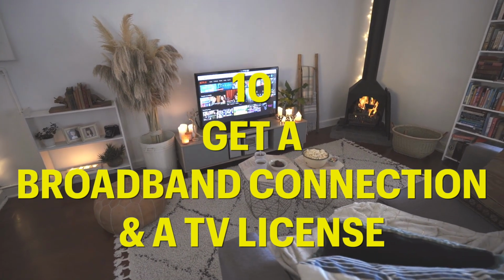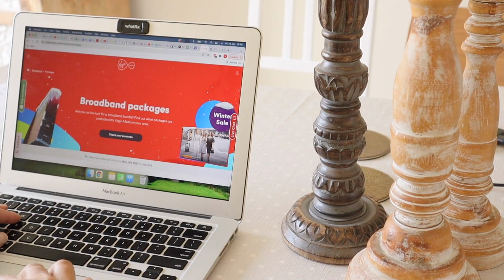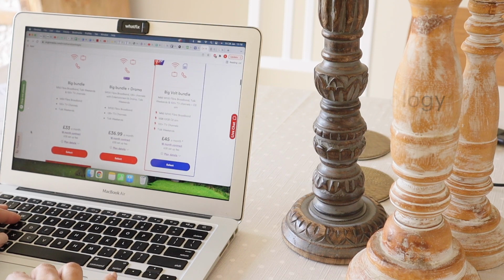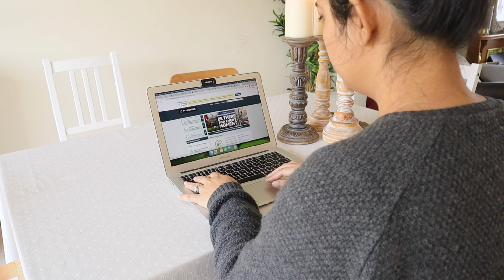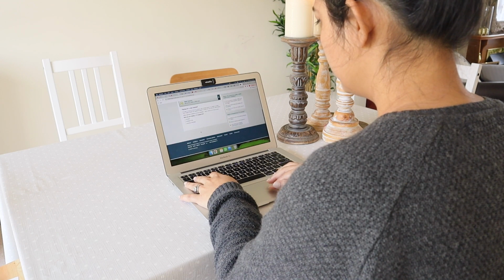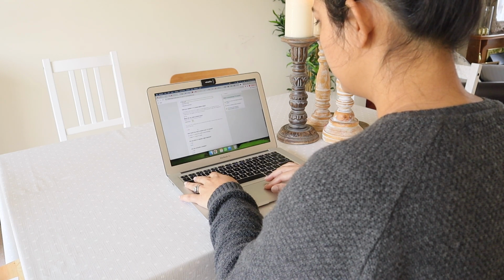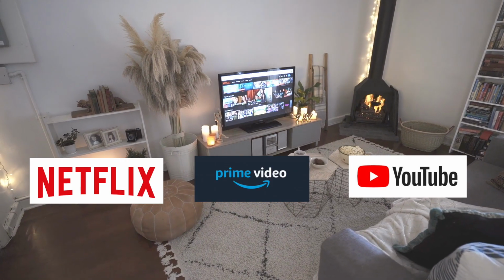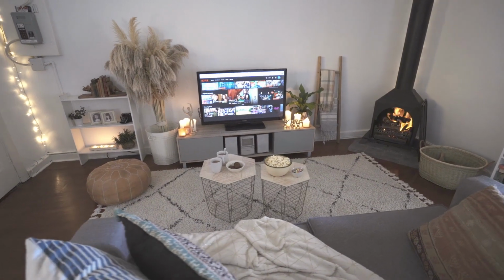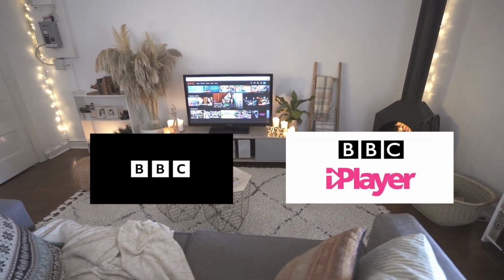Anyway, for you to unwind in front of that telly, you need two things: a broadband connection and a TV license. To help you make the decision on which broadband provider to go with, check out this link. It is important to know that plans and services vary depending on your location, so remember to check connectivity based on your postal code before you go ahead. You also need a TV license to watch your telly if you plan on watching and recording anything from a local channel, or if you want to watch anything live from Amazon or Netflix or YouTube and the likes, or if you want to watch or download anything from BBC iPlayer.